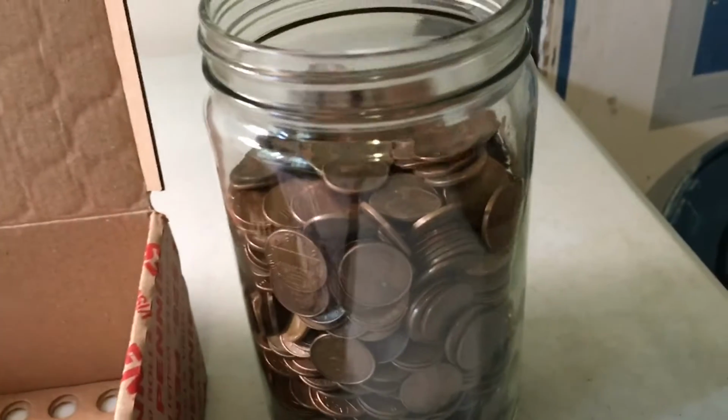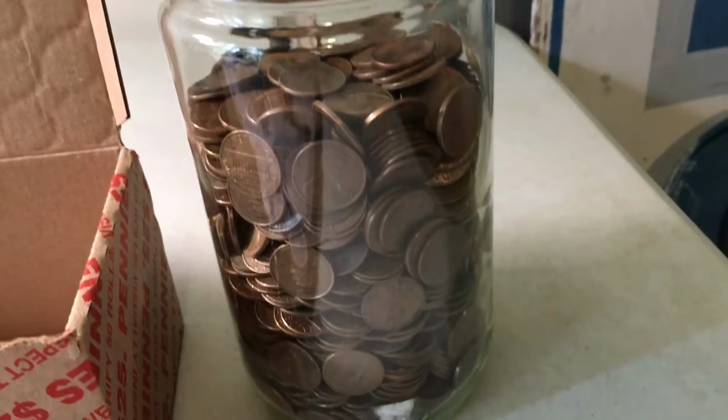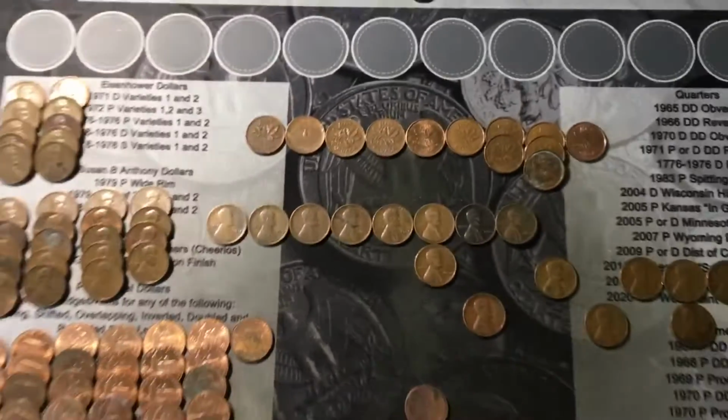Copper, we did pretty well. We filled 75% of the jar, which is pretty good for 2 boxes. And overall, this was a great 2-box penny hunt.